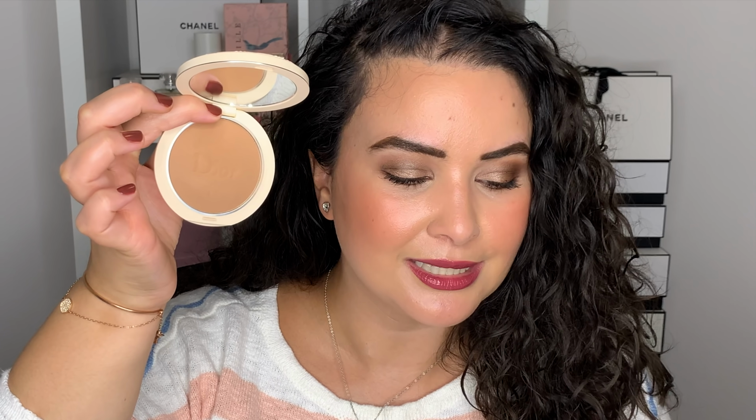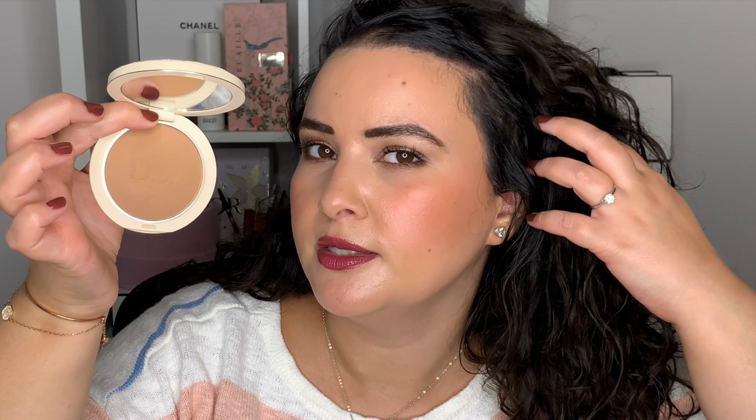This is part of the Dior new formulation improvement of every single product in their collection, and I am here for it. So this here is what I'm wearing today as a bronzer, and even though it's a warm bronze and it does look dark, you can blend this out very easily. I do tap my brush so I don't get too much product.